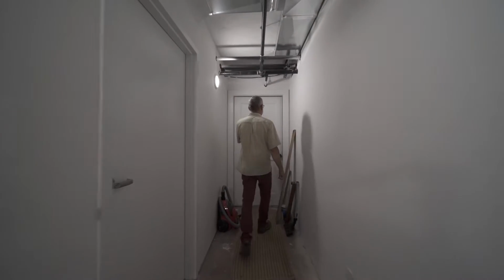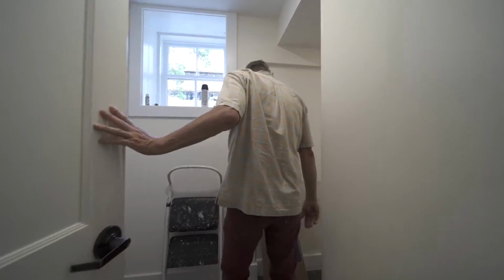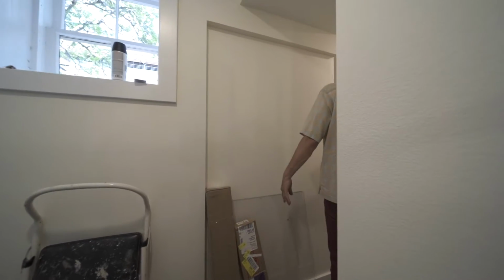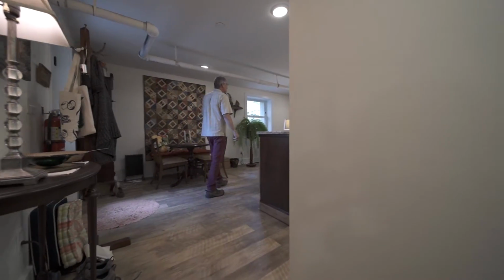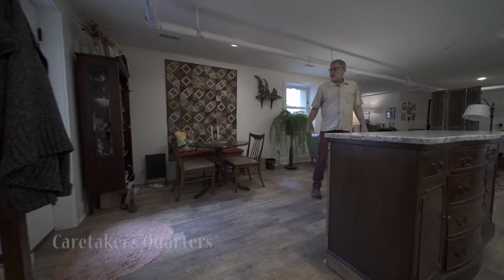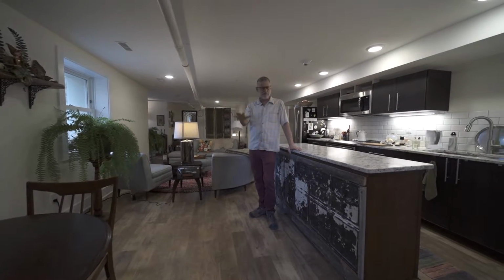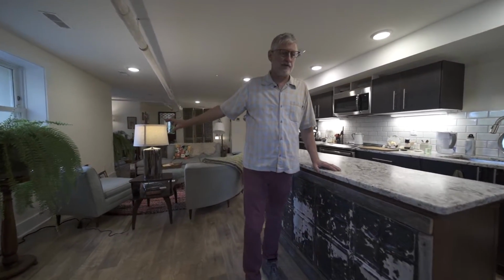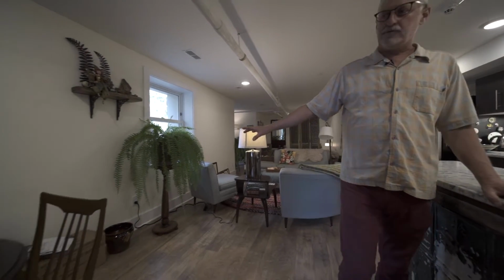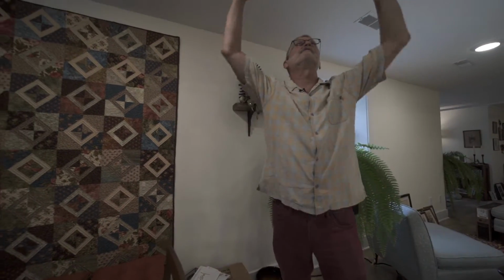So now we'll head into the caretaker's quarters. And our caretaker has moved in already. Yeah, so the changes that we made in here were, number one, we did lower the floor as far as we could go. We did run into the foundation of the building, and we could not go lower than that without creating a curb coming out from the wall.